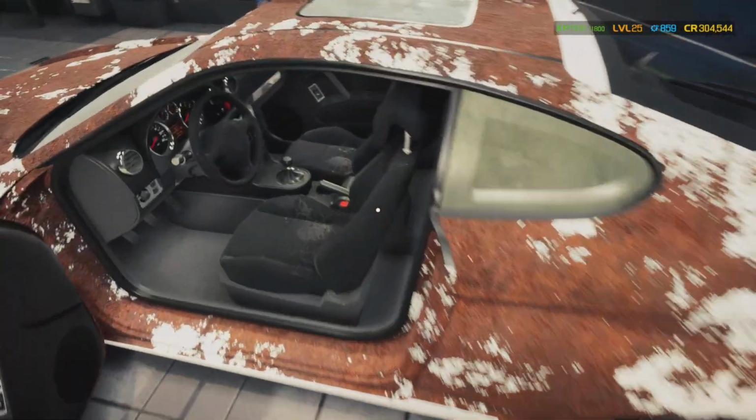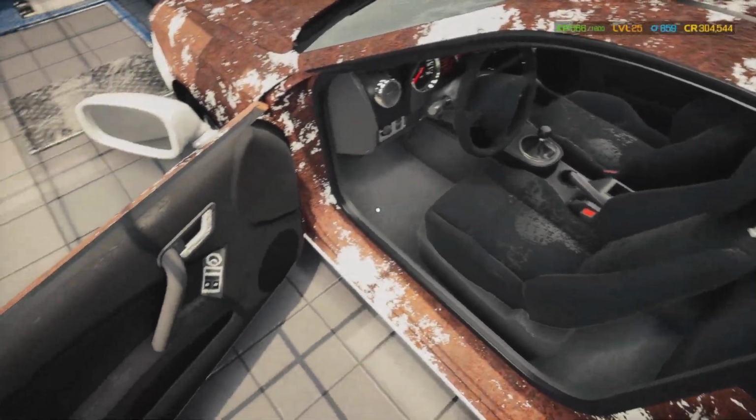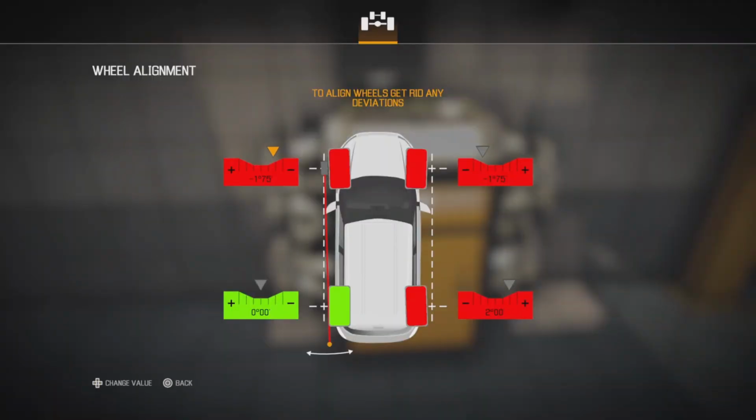Test pass. Now, I wonder if it's going to start. It should, but you never know. Ooh, turbo noises. She making turbo noises. She fixed. Close the door. Hey, look at that. We got one wheel. Doesn't need alignment.